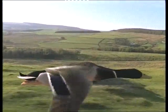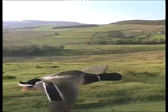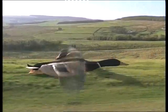Birds' feathers and wing shapes are aerodynamically quite perfect. Even though this duck flies at speeds approaching 70 kilometers an hour, it looks as if it's just gliding slowly through the air, thanks to its perfect aerodynamic structure. Different bird wings have always been used in aeroplane design.